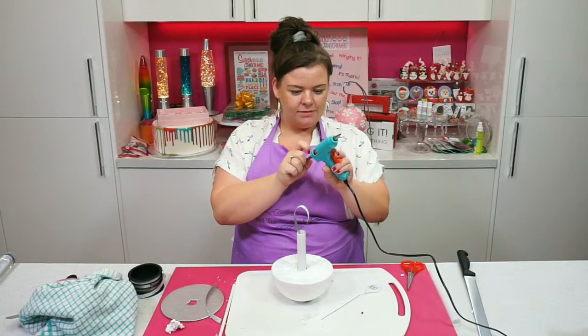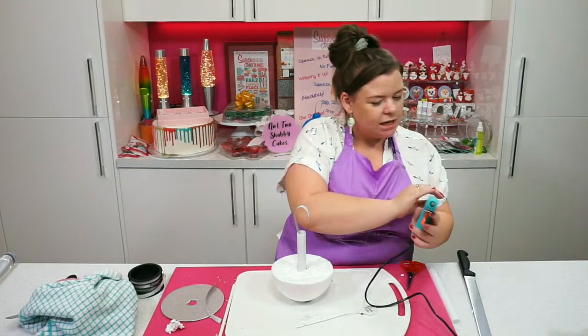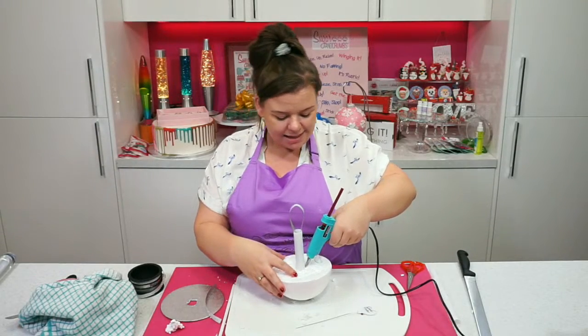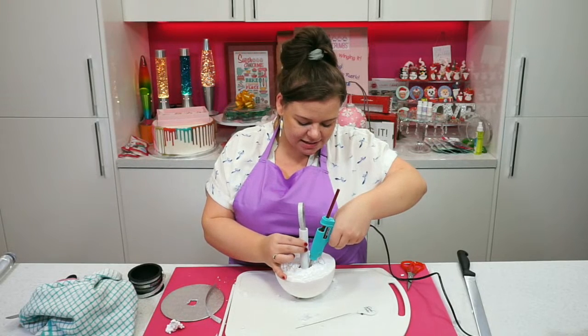Have you melted one stick already? No, because it's in there, but you need the other one to be able to push it down. Right. Oh, my goodness. Well, I did say it was only a cheap one. It's not like a fancy one.